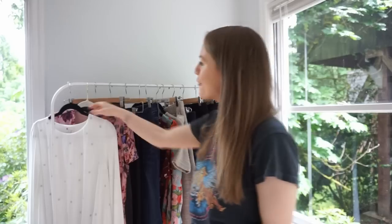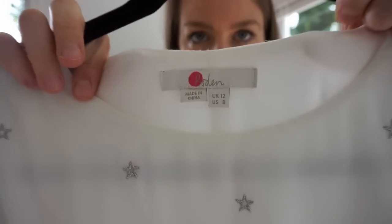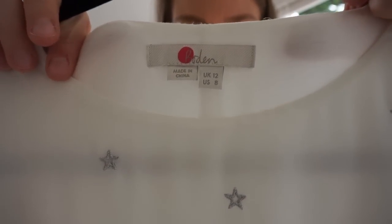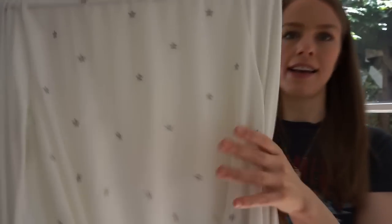Okay, and then I went to one more Goodwill off camera and I found a few things, and I actually found some clothes at this one. So the first thing that I found was this Boden top, and this is the newer Boden tag. It's got a little bit thinner writing, a little bit more pointed writing. This is a size 8, and I thought this was really cute. It has these silver embroidered stars.